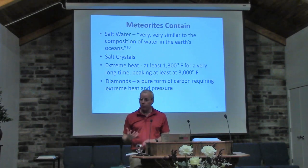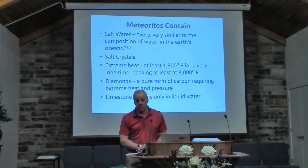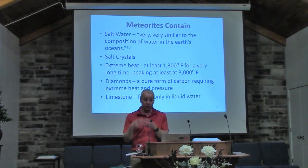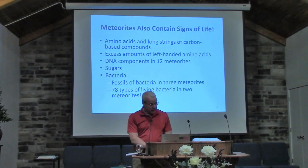They find diamonds on these, not tons of diamonds, but some diamonds. A diamond is a pure form of carbon, which is an indication of life. And diamonds also require extreme heat and pressure. Limestone is found on meteorites, and limestone only forms in liquid water. Where do you get liquid water in space? Well, in the subterranean waters, you would have lots of liquid water with limestone and then be thrown into space.